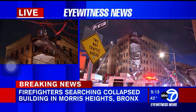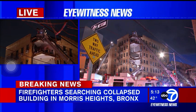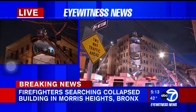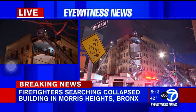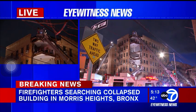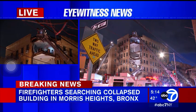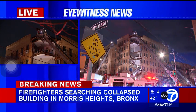Have you gotten any word, Commissioner, as to what the damage may be to things that we're looking at that are standing, which may not stand? So this is unfolding. We do have DOB on scene. As soon as we complete our search and rescue, they will go to work on assessing the building. But right now, all we know is that this was an active building, a building in use, a mixed-use building with both residential and commercial.